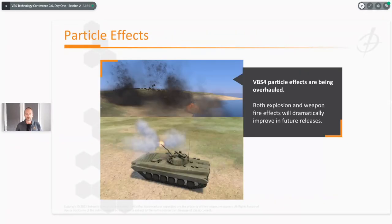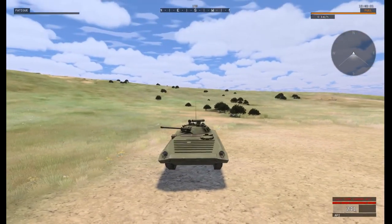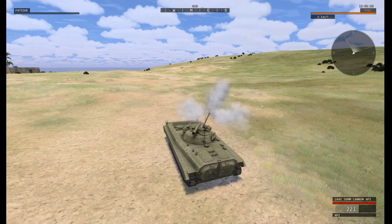So that's the VBS Blue engine. Let's move on now, quickly talk about particle effects. I'm not going to spend long on this. VBS4 currently has the same particle effect system, particle effects of smoke and things from explosion, dust, rocks and stuff.